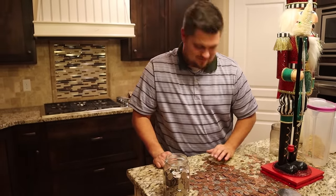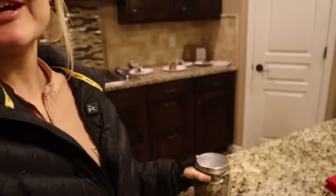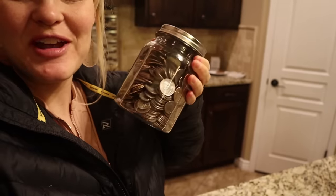I'm getting a good place. All right, guys, it is done. We went through all of our change and we got the good coins put in our jar. Everyone is eating a quick dinner, kind of. They're eating cereal for dinner real quick because we are gonna head on out and do some more good deeds. So eat your food, guys, and then we'll leave.